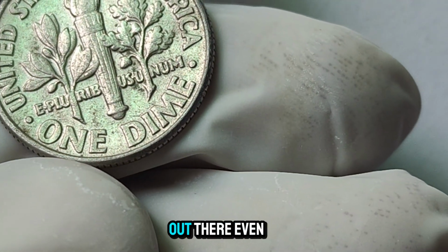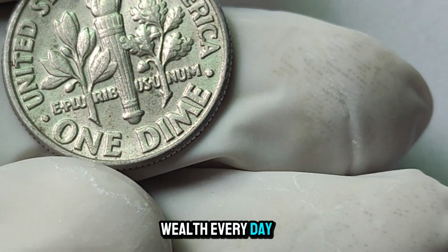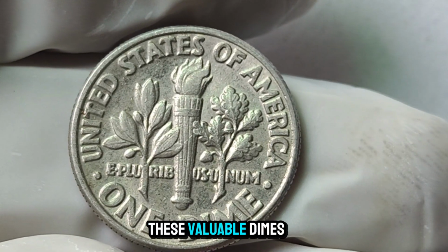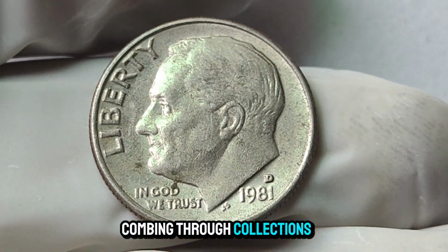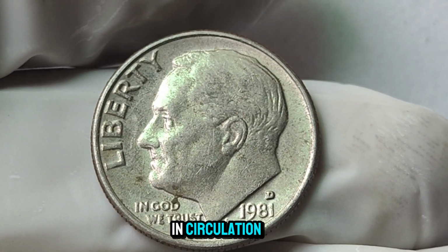But how many people out there even know what to look for? Most walk past wealth every day, never realizing they're sitting on it. Now here's the exciting and also urgent part. These valuable dimes are disappearing. Collectors are snatching them up. Coin dealers are combing through collections, and every year, fewer of these rare pieces remain in circulation.